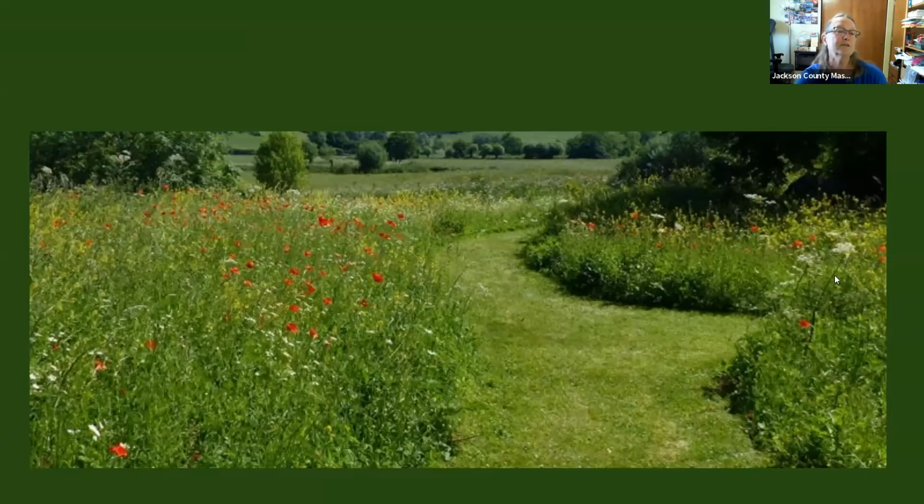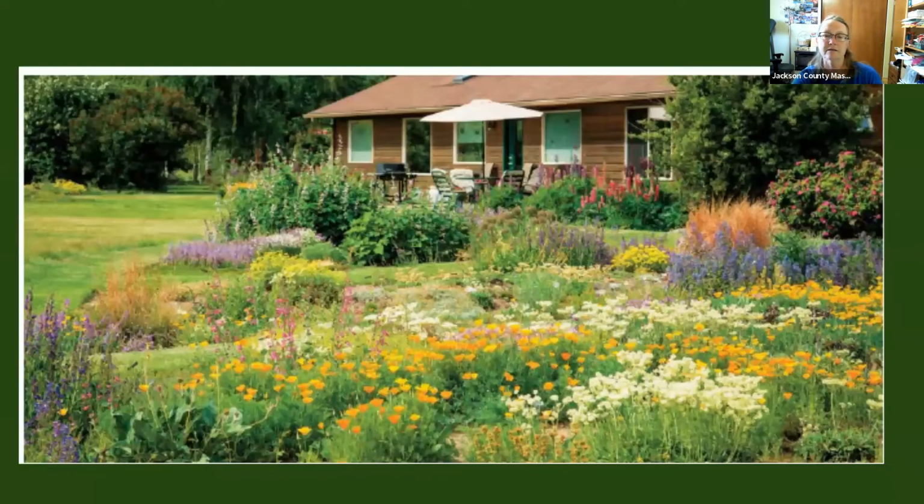Better to maybe leave some of your yard, your lawn area, to grow into meadow like this. And particularly back east where people have large acreage and they're mowing it all. They should leave some of it with walkways cut through, but with flowers. Or like this. This is a very nice planting of a lot of native species here.